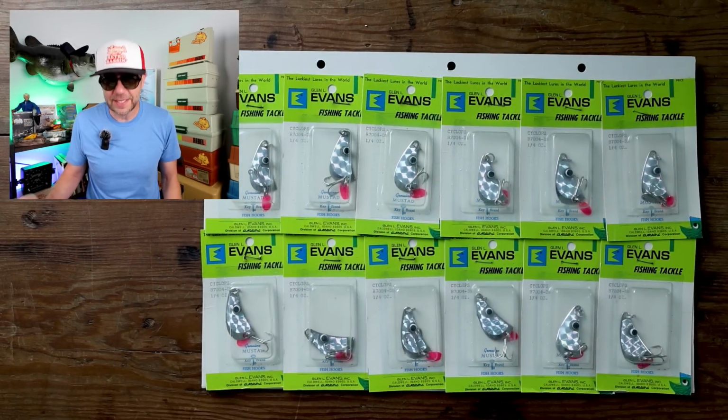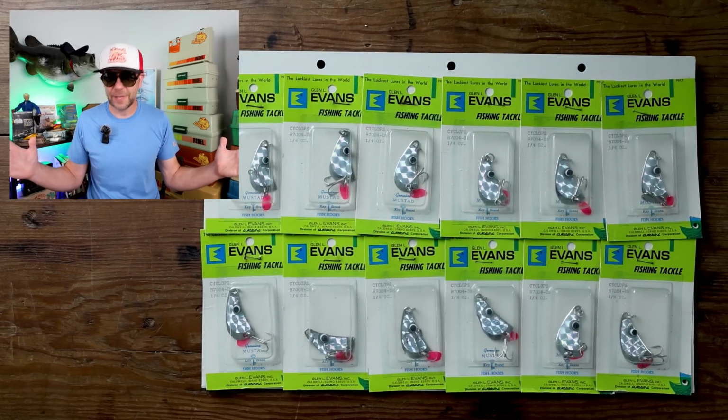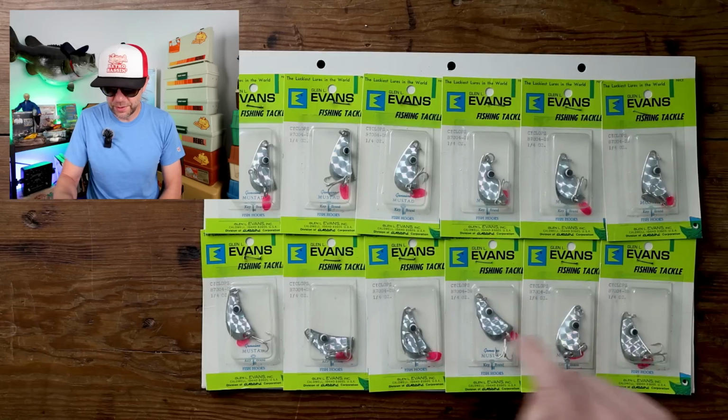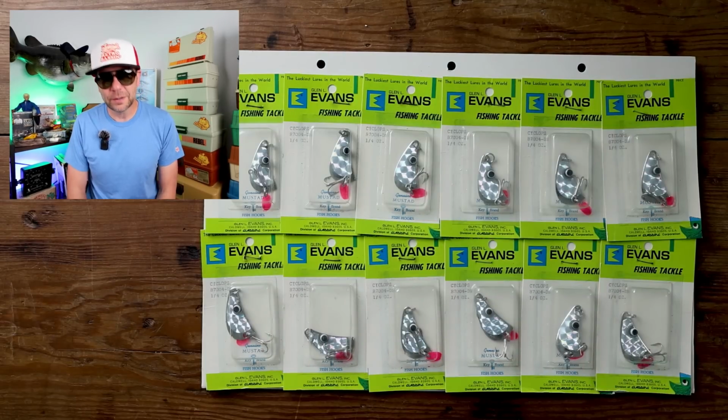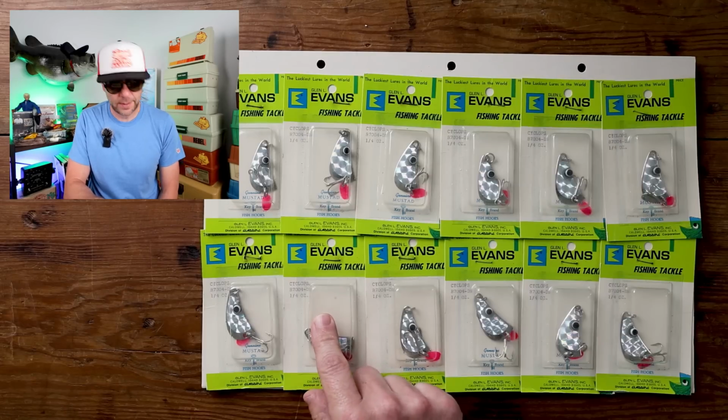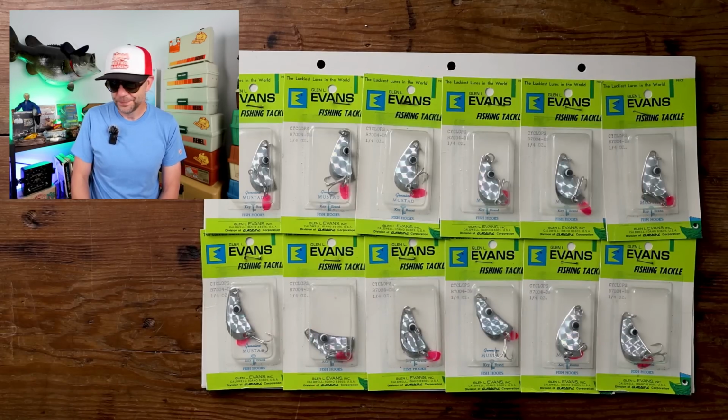So what this is, a dealer card. You could certainly display this. You could rip one of these off as well, probably with not too much harm to the aesthetic of it. And it looks like it comes with 1, 2, 3, 4, 5, 6, 12 different of this lure, and this lure is called the Cyclops. Looks like the number is B7004-something or other, maybe a D, and it's a 1/4 ounce.